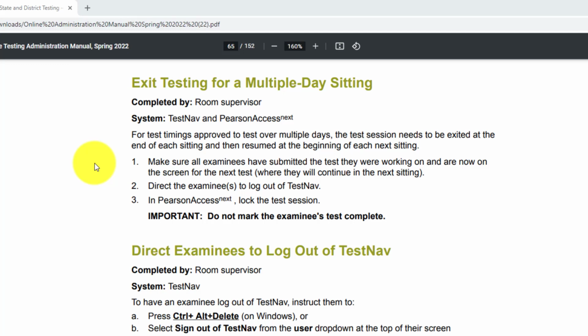So for example, if they only took English for today, then when they submit the English, TestNav goes directly to the next test where they have to enter the seal code. Do not give them the seal code. Then, number two, you are going to direct the examinees to log out of TestNav.